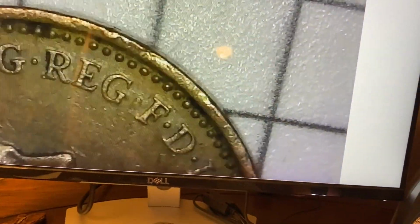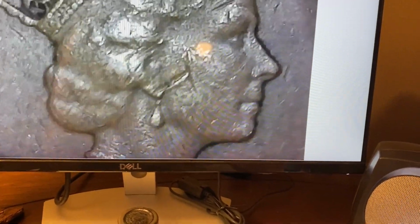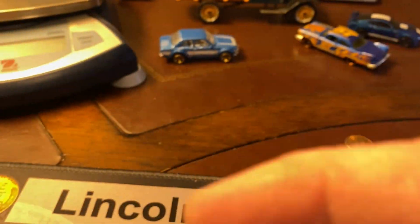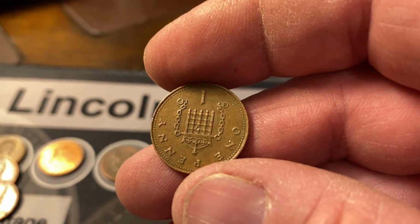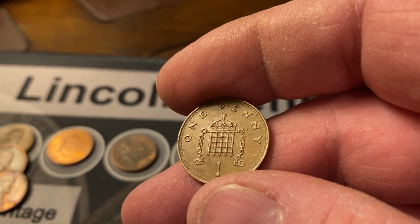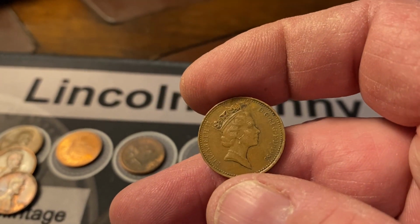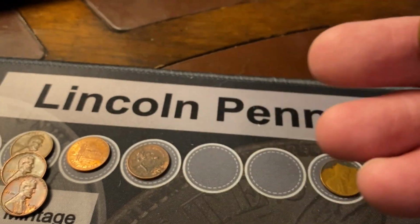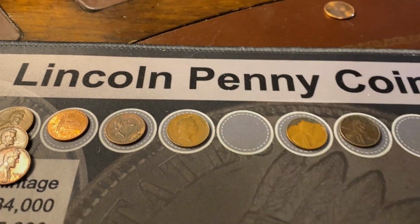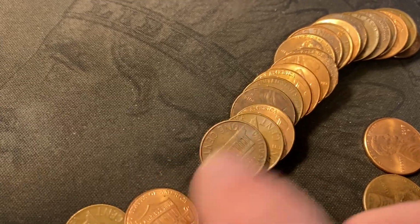1985. Elizabeth II. I'm going to have to look and see what that is. I've never seen one like this. Obviously, it looks like, well, I'll find out what it is. On the recap, I'll be able to tell you what it is. Queen Elizabeth. Okay, we'll put that right up there next to our second foreign. That's interesting. I'll find out all about that before the recap.